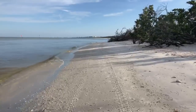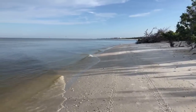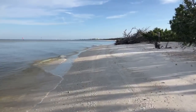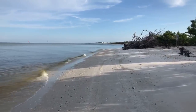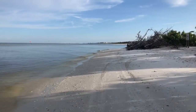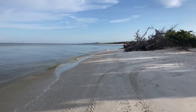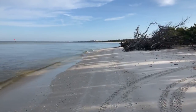We started all the way down at the south end of the beach this morning again. Hoping to maybe see something better than what we're seeing now. Didn't see any new signs of any new turtle nests on the beach. I believe we're still holding at 58 nests.